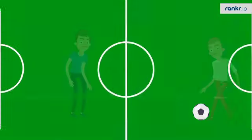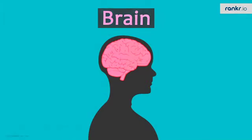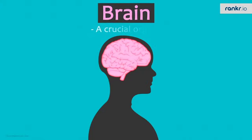When playing football, your friend kicks the ball really hard and it hits your head. Now the football is not as heavy as a metal block, but the force with which it was kicked will surely hurt you. We know that the brain is located in the head, and in the previous video, we could understand that it is an extremely crucial organ which rules the body. Thus, it needs utmost protection even from the slightest injury.